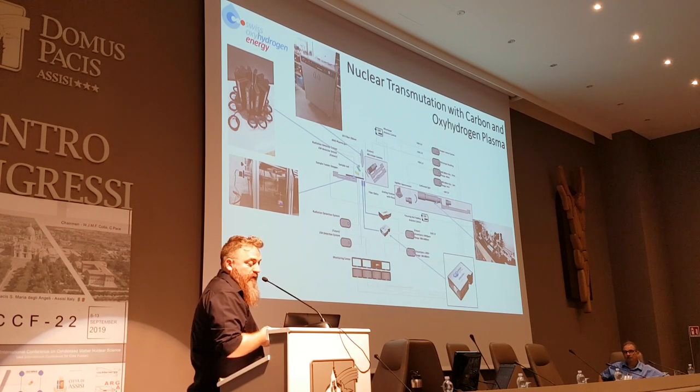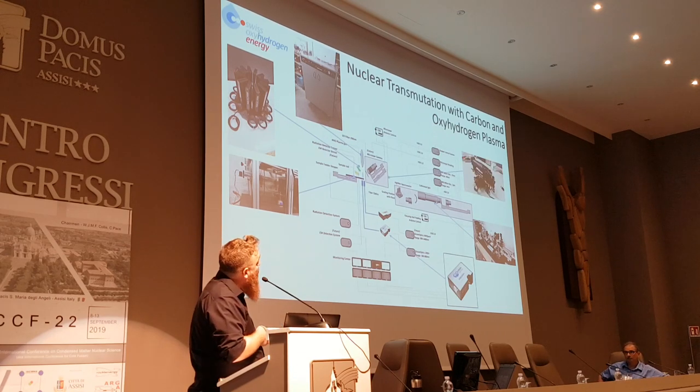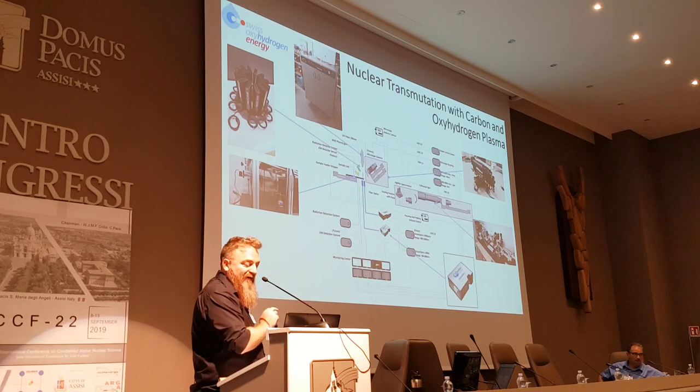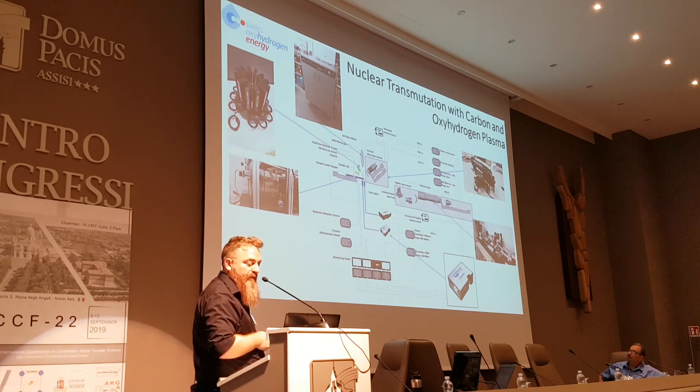We can see in the setup another device built by myself. It's a 2D axis microscope, but I didn't use it yet in the experiment. It was for further experiments.